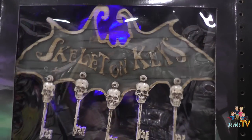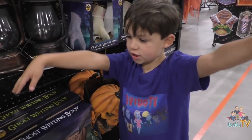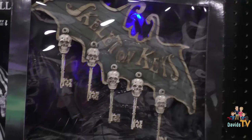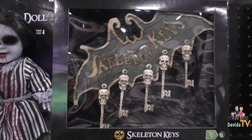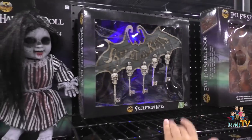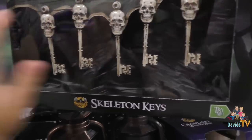Skeleton keys. Do you like that one? Dylan, do you like that one? Yeah, and I want to go to the beach. He's like, I want to go to the beach. There's skeleton keys. Look at that. Why are they going to the beach? Let's see which one. Do you like that? No, it's this one.